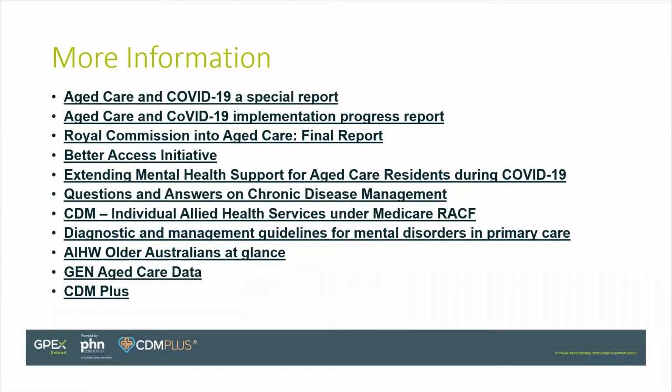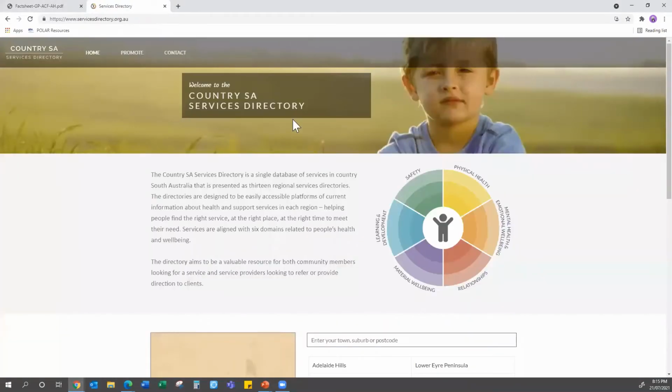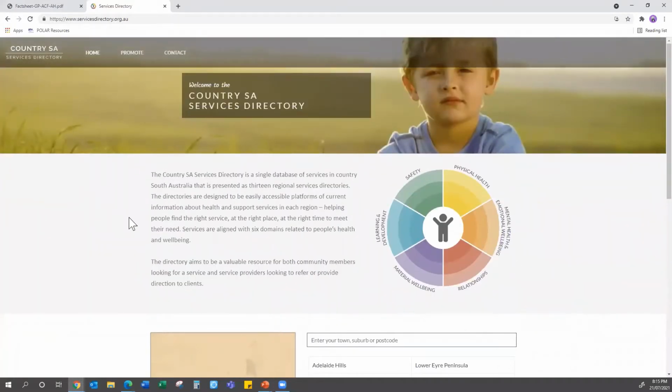Medicare also has a number of fact sheets that are available. So for anyone that hasn't had a chance to jump on the website and have a look, there's a number of fact sheets that you can access. So I'm just going to bring those across so you can see that as well. So there's, I think, 3 fact sheets altogether. One's for allied health, there's one for GPs, and there's one for the mental health additional temporary MBS items. For anyone after additional allied health services, they can refer back to the Country SA Services Directory and the PHN if they've got any additional questions around allied health or access to additional services.